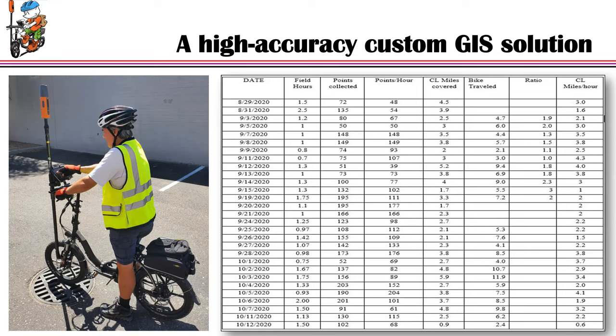I got in there and started logging all these numbers. And you can see that, let me draw your attention to points per hour, the fourth column over. My goodness, you could see there were times when we were up north of three digits, even one crazy day when I was doing 176 points an hour. That was in a multifamily residential area where everything was pretty tight.